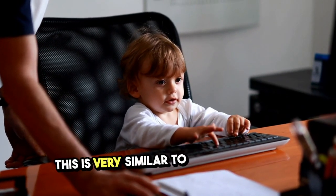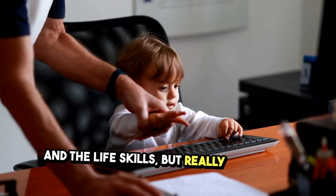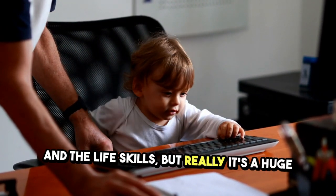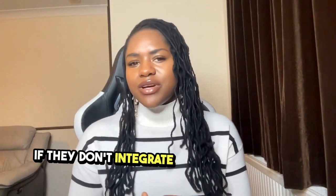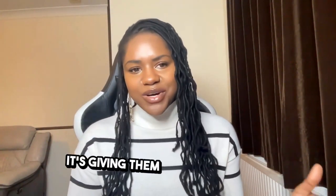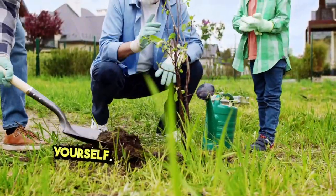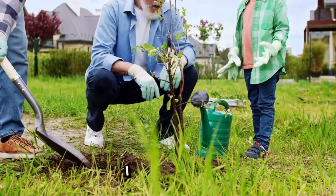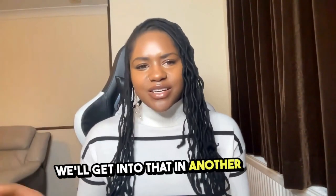Number 9 is to include the kids in work life. This is very similar to the idea of the cooking and the life skills, but really it's a huge key in homeschooling, and it's something that parents miss out on if they don't integrate it into their children's learning. So involve your kids in your work where you can, and as I said, that can be a learning experience in itself. It's giving them work experience. If your boss doesn't mind, or if you work for yourself, you could have them do some stuff. I always do it. There are some tax benefits to this, but we'll get into that in another video.